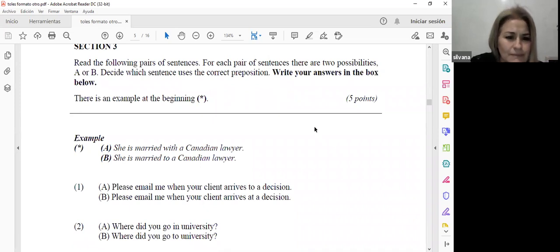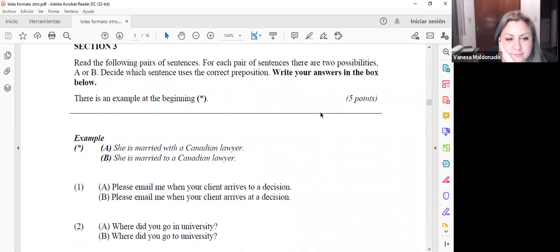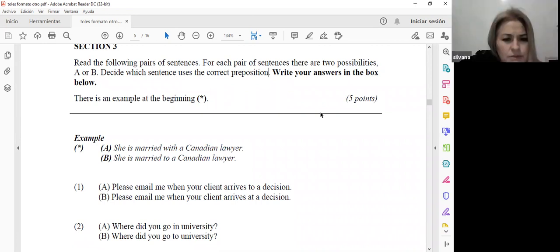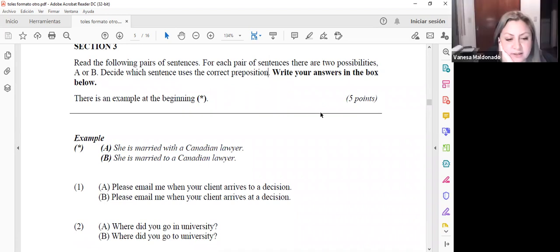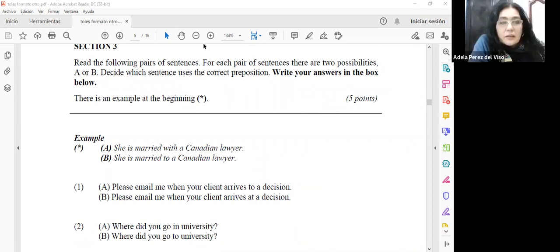Nevertheless, every time you should read the assignment, just in case. What if it says the incorrect preposition? You must keep it. Please email me when your client arrives at a decision. At a decision, A. Yes, I think so. Is it A? We don't know yet.